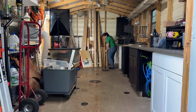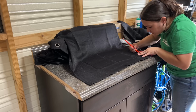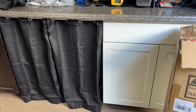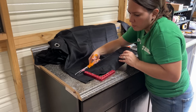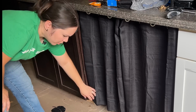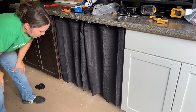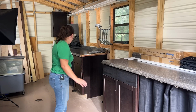I'm not gonna lie, this shop was disgusting, so I gave it a good cleaning, and then I went back to the curtains, which I figured out what was bothering me about them, and I think it was the fact that they went all the way down to the floor, so I decided to cut them so that they match the height of the cabinet with the toe kicks. I have to sew the bottom so it doesn't get ruined, but I'll do that later. I'm happy with it. It looks a lot better.